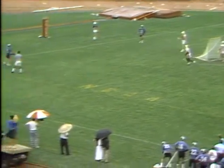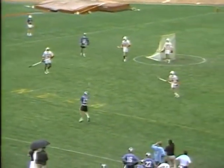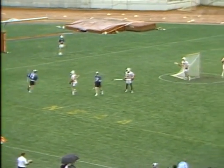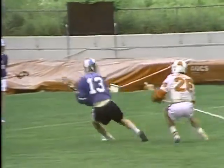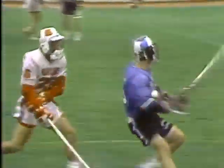The Terps see themselves down by 3, and the Johns Hopkins Blue Jays are in no hurry to get rid of the ball here. And in that respect, watch the double team opportunity. Beardmore, they'll call red. Watch Beardmore. He'll go back, he'll double the ball, and they'll try to get it. They got to get the ball here or they're in trouble. Because if he makes 2 passes, then they have an excellent shot with no goalie.